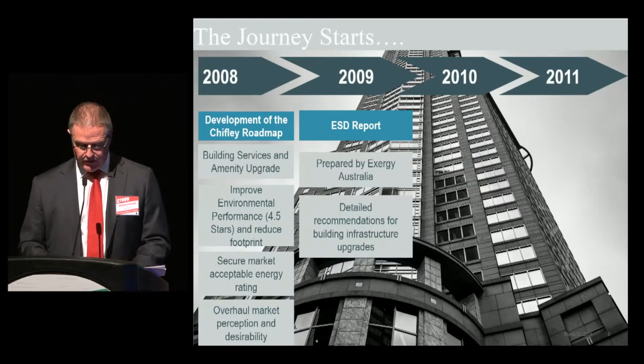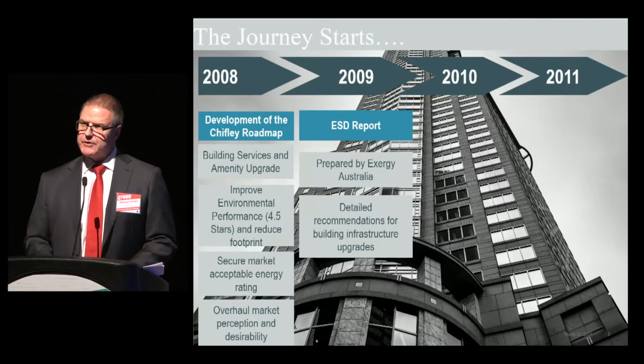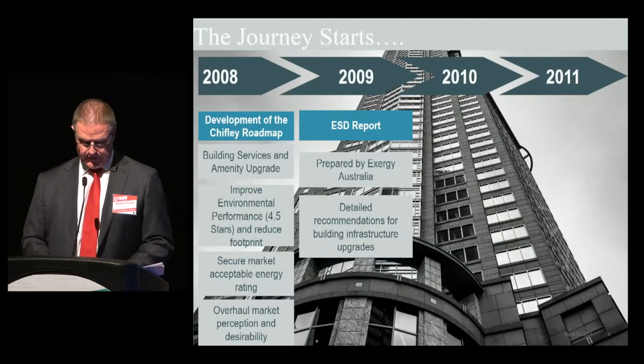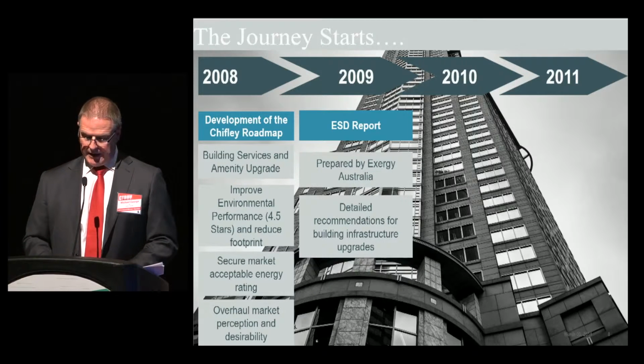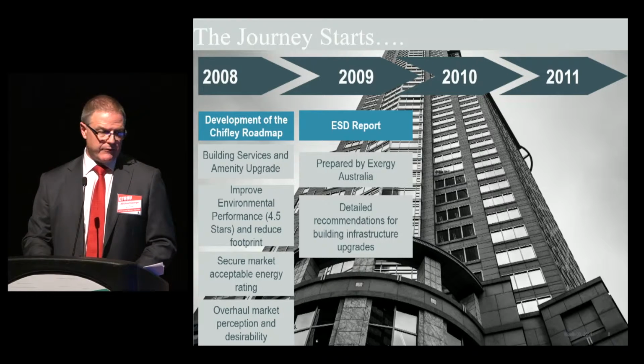An ecologically sustainable development upgrade report was developed in 2009 in partnership with ESD consultants Exergy Australia, which detailed the scope of building infrastructure to be considered for upgrade. This was a far-ranging, complex and highly detailed body of work.